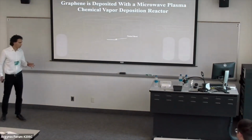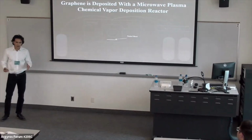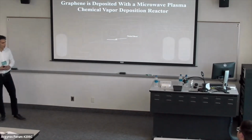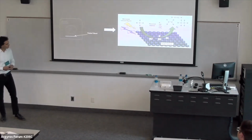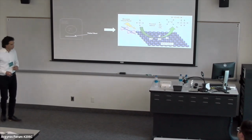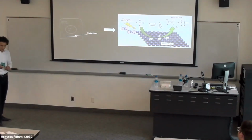So next is the nickel sheet. This is our substrate. This is where the graphene actually forms. Nickel is chosen because it has a high carbon solubility, which enhances graphene growth, as well as promotes crystallinity of the graphene film. So if we take a closer look, we see that those reactive carbon species that I mentioned earlier are bonding with this nickel surface and forming graphene.